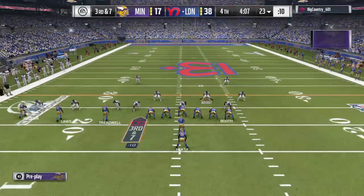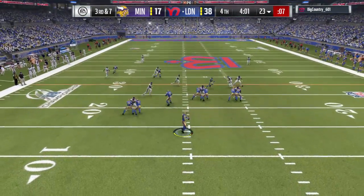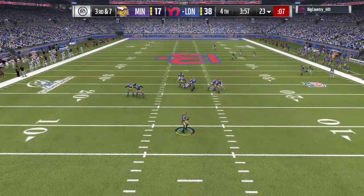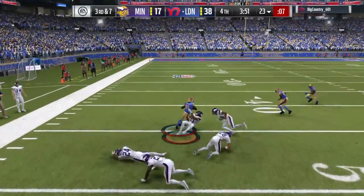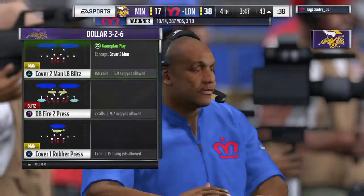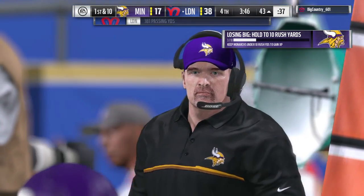They'll come out in the pistol. They'll set up a throw. Oh, he's got a man wide open, complete. And he's finally taken down, but not before getting across midfield and across the 45-yard line. And defensively, they just don't seem to have much of an answer for this passing game.